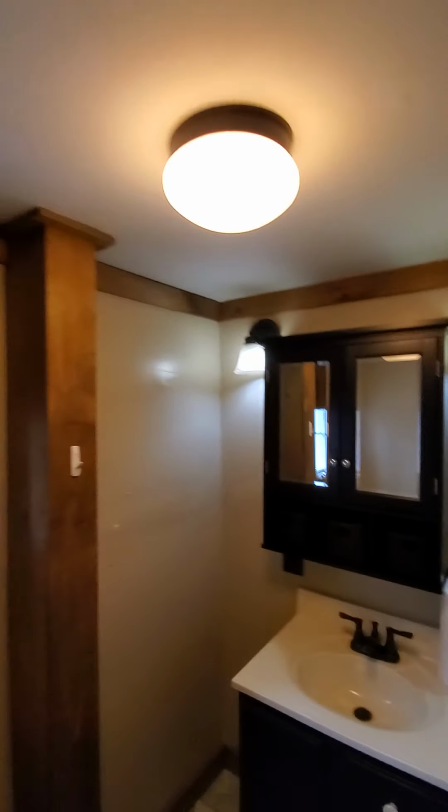Another bathroom, shower stall in this one, linoleum floors. This bathroom is actually in better condition. Does have a linen closet in it. For some reason the light's not working real well on my camera here, but no leaks, no mold or anything under this sink. Looks good. Lights are a little dim. I'd probably put some brighter bulbs and stuff of that nature in here, but nothing on the ceiling.